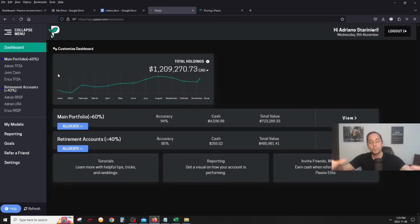So all combined, all together, you see here that the value is a little over 1.2 million, which was a pretty sizable increase from the last portfolio unveil. You could actually see that bump up here. The market did go up a little bit since the last unveil, but hey, who's really looking? I'm definitely not, because I'm all about the income.